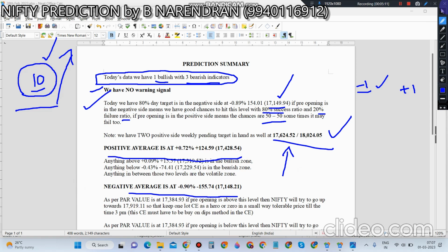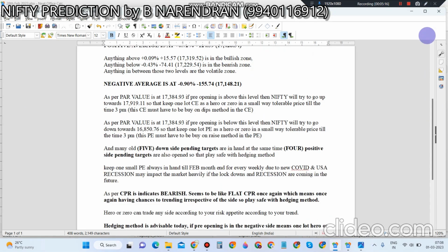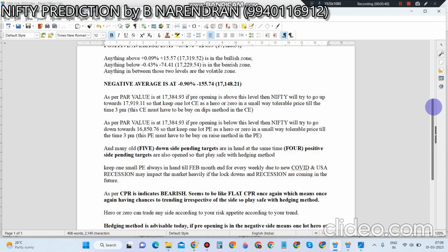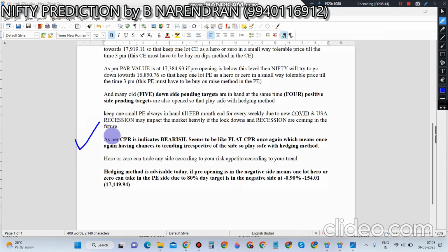So you must play cautiously once again with the hedging method if the pre-opening is in the volatile zone. And for the par value, anything above this level, Nifty will try to go towards 17,900. Anything below this level, Nifty will try to go to 16,850. So if the pre-opening is below this level, it still has potential to go to 16,850. That is the reason we are asking to go for a hedging method as well. Still, the hedging method also has chances to give losses today, so that is the reason we need to play much more cautiously. And the par CPR level is bearish.